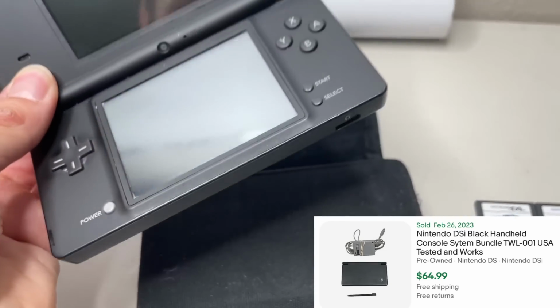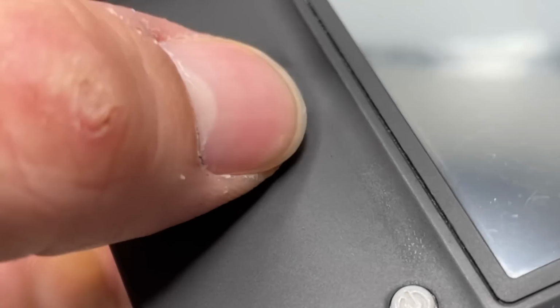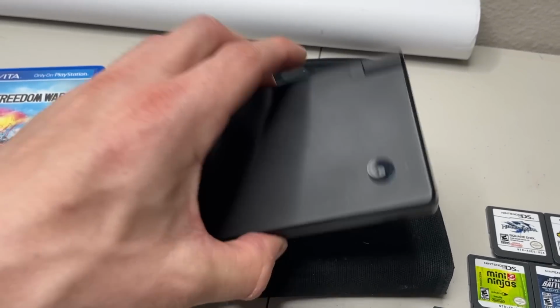This one's a DSi, popped her open, bottom screen's a little scratched, top screen looks fresh. He did mention there's a little problem with the D-pad, but it's actually not too bad of an issue. I've actually always preferred the form factor of the DS.